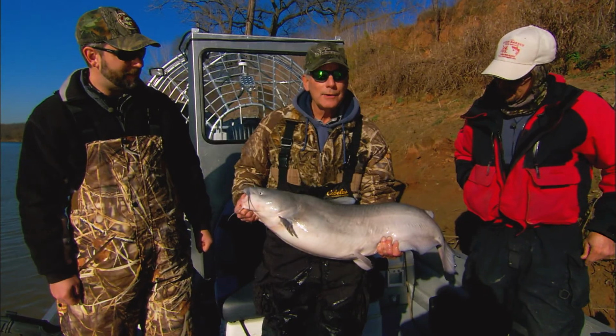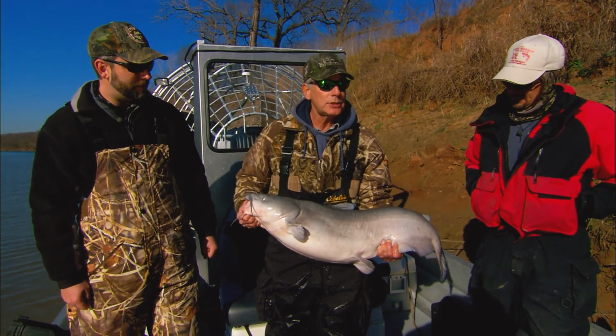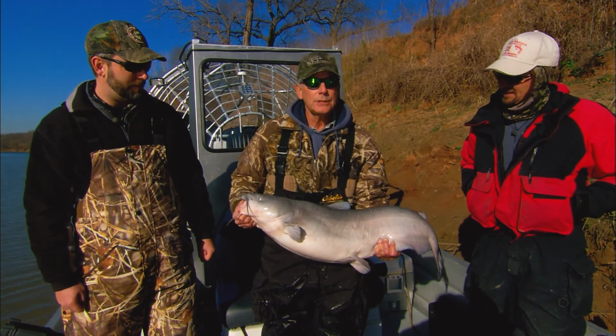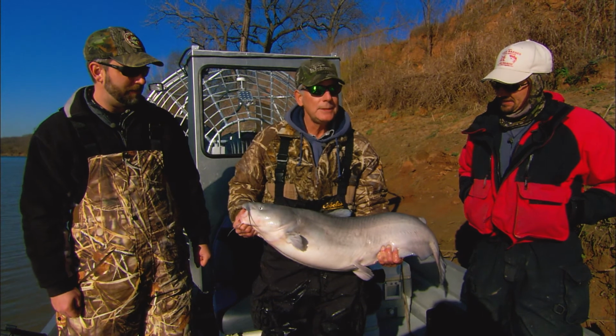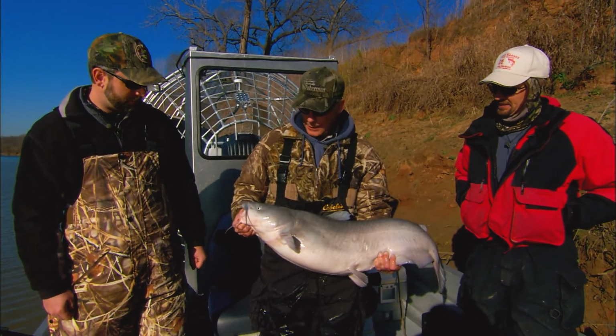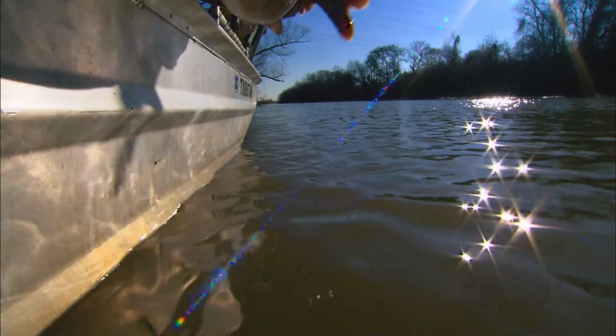Well, we'll be out on the main river too. The Red River is really unusual because it's so flat, so sandy, so shallow, and yet the blue cat fishing is pretty much the same wherever you are across the country. You look for those deeper holes. And the holes here might be 6, 8, 10 feet deep. On some of the other rivers we fish across the country, they might be 20, 30, 40 feet deep, but it's the same basic principle.